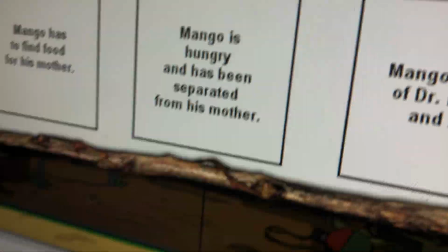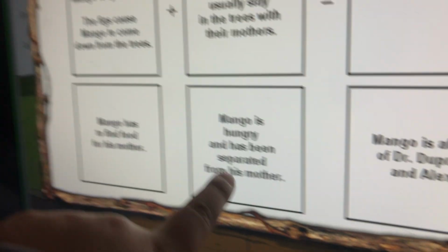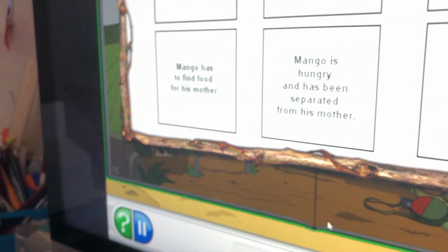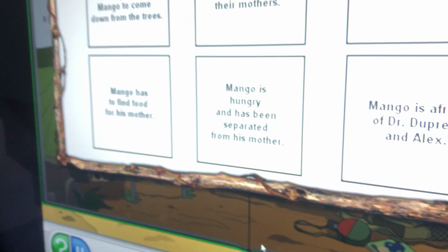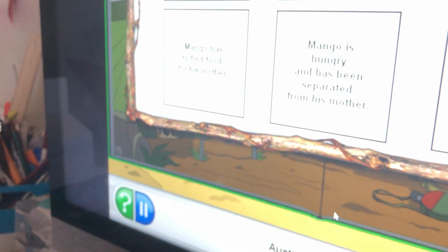Can you help me, Mama? Before the time runs out? What? Mango has to find his mother? That doesn't make any sense. Is it Mango's hungry and been separated? Click on the best conclusion and drag it to the conclusion box. Is it that one? Mango is by himself. The figs caused Mango to come down from the tree. Young howlers usually stay in the trees with their mothers. Mango is hungry and has been separated from his mother.